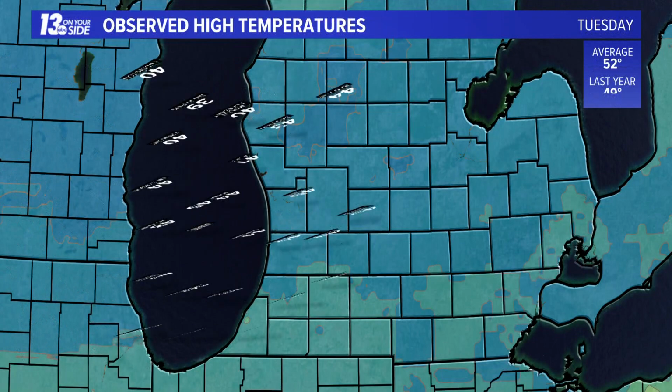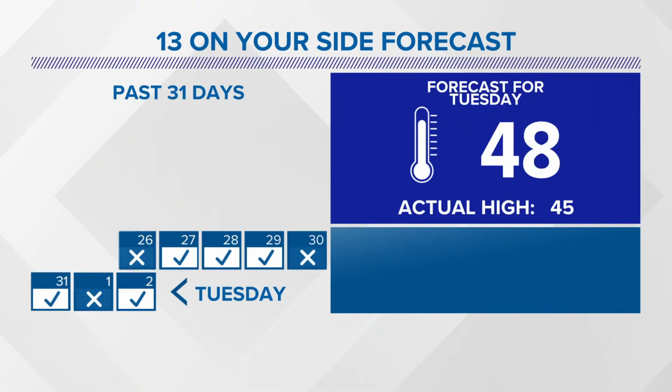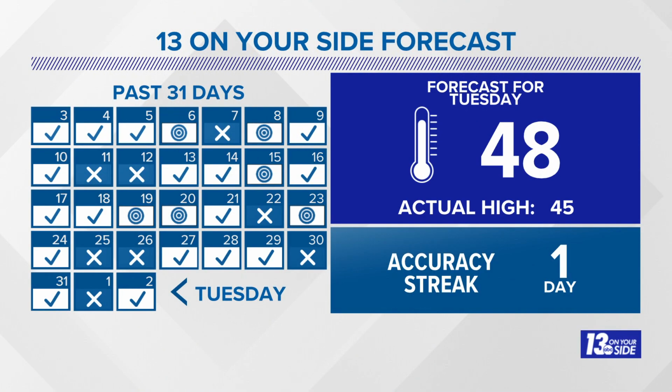And highs today are, in some cases, the current readings. We're up to 45 here in Grand Rapids, 50 in Kalamazoo. Temperatures will go up a few more degrees before a cold front goes through here in the next several hours. We did forecast 48, so we might get close to that. But right now, we're just within our target range, back on track one day in a row.